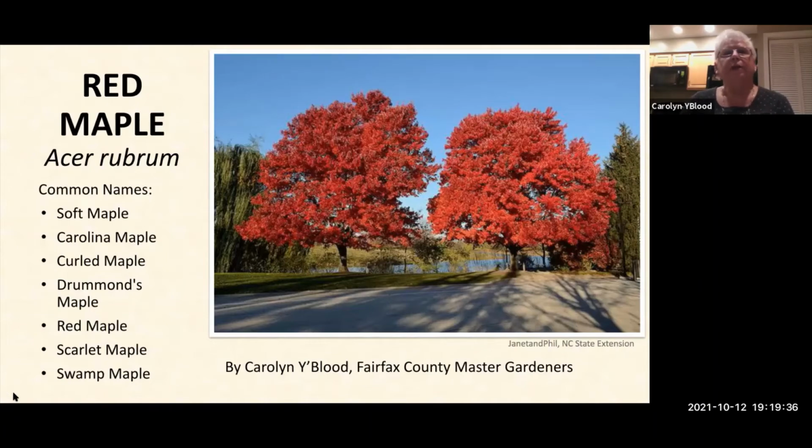And as you can see, it has many common names, the soft maple, the Carolina maple, on down. It's a native deciduous tree that may grow 120 feet tall with a 6-foot diameter trunk, but it's commonly 40 to 70 feet high and 2 or 3 feet across. And it grows in zones 3 through 9. A very fast growing tree, 1 to 2 feet a year, and very cold hardy tree.